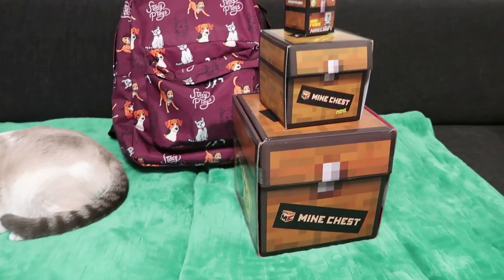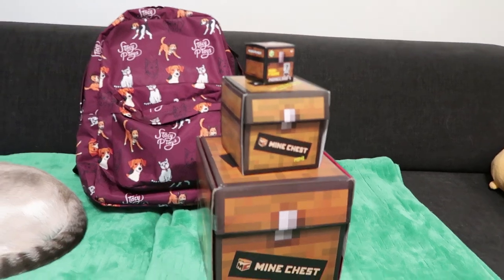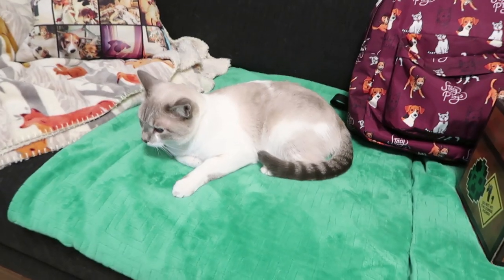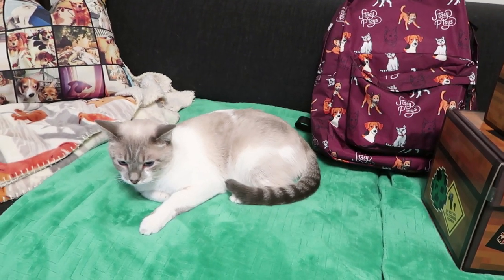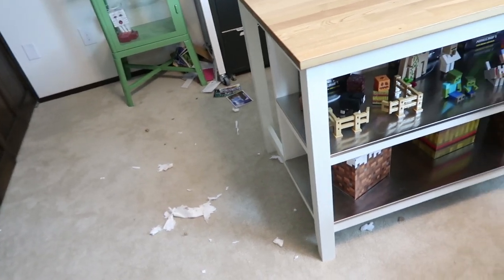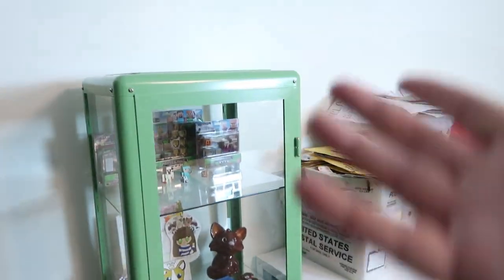All right, Milquetoast. Here are our three mine chest things that we have to unbox today. Actually, I have two of those little ones. I would say we should go over into the new P.O. box room, but you look quite comfortable here, so maybe I'll go get the other boxes. So Milquetoast found a roll of toilet paper and had just a ton of fun. Also got into a lot of your postcards. But look, I now have a display cabinet.